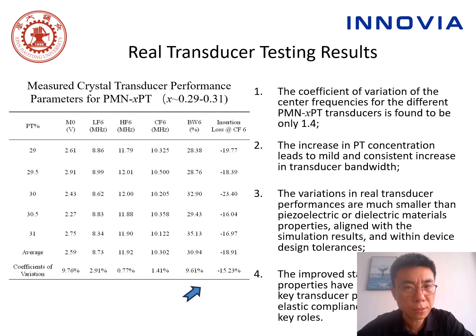Here are some real transducer testing results. The table on the left shows the measured crystal transducer performances for the various PT contents. Firstly, the coefficient of variation of center frequency for different PT content is found to be only 1.4%. Secondly, the increase in PT concentration leads to a mild and consistent increase in transducer bandwidths.